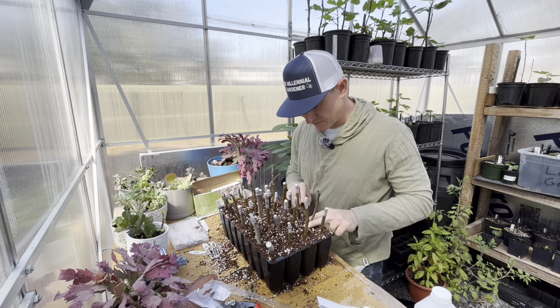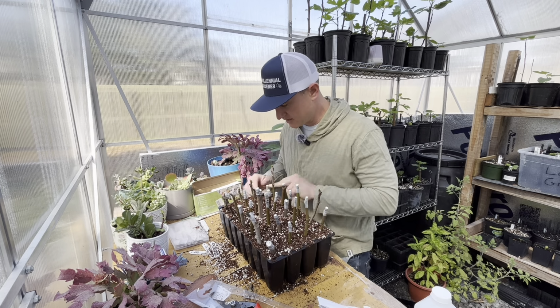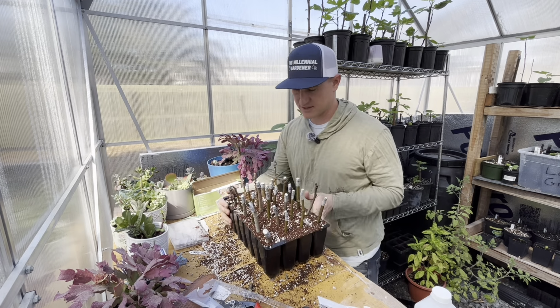And I kind of just want to get them flush with the top here, so when I do water it, it gets watered evenly throughout. The water is going to settle this all out too.